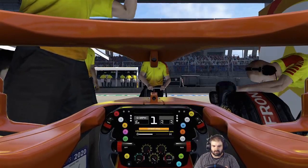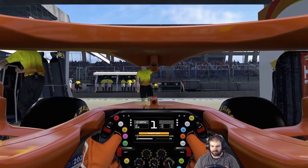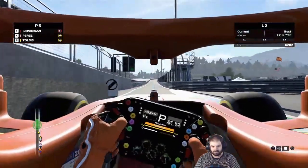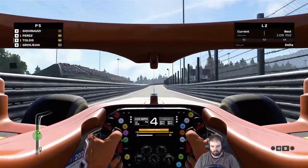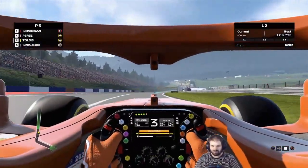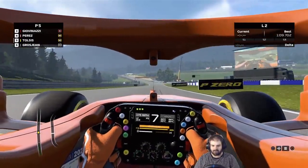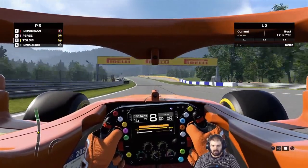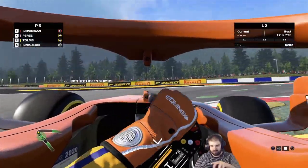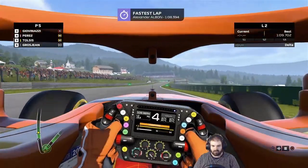Alright, I'll do another quick run around. Like I say, I just want one more go at the middle sector where we crashed to make sure I can do it right in qualifying. But yeah, if I can match that first lap, 109.7, I think is a pretty good time on soft tyres. On soft tyres, I should be about half a second quicker, maybe. So maybe if I aim for the low 1 minute 9.